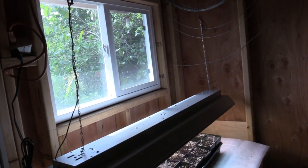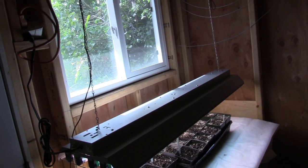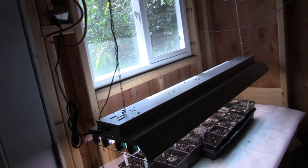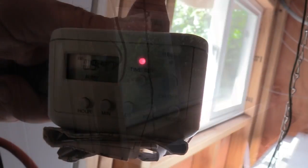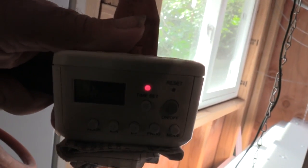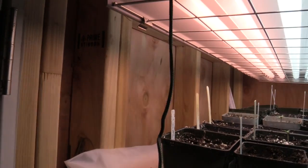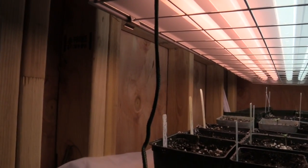In the past, I've used parachute cord with little pulley affairs and hooks. That's really pretty, that's overkill, frankly. These shoelaces work fine. Right here, I got my digital timer. She's set to on and off. Got a clock in it. That's what runs the whole show. There you can see the light color. Those are plant lights. So no big deal, as you can see.